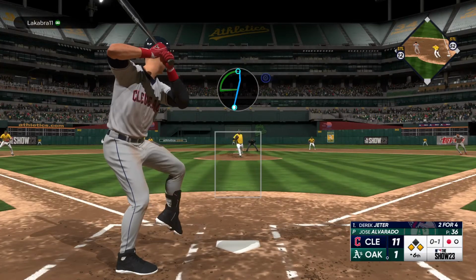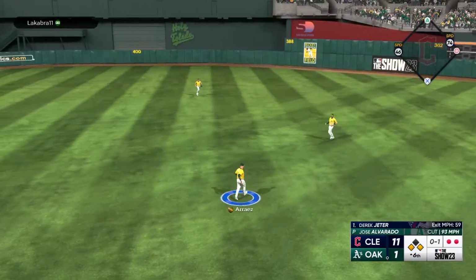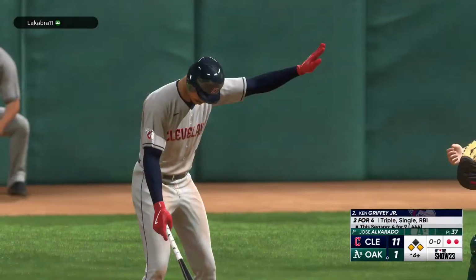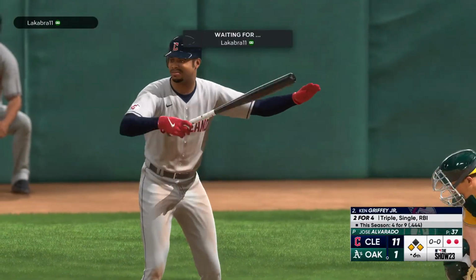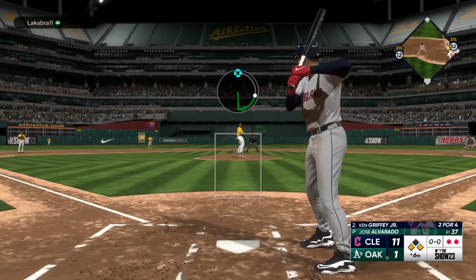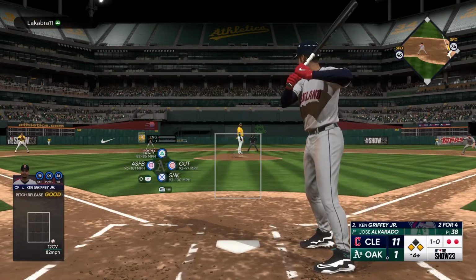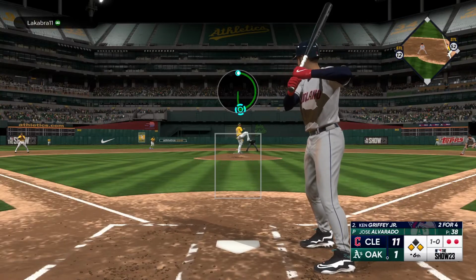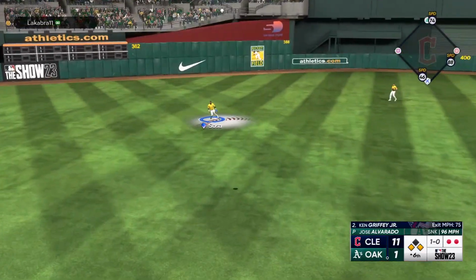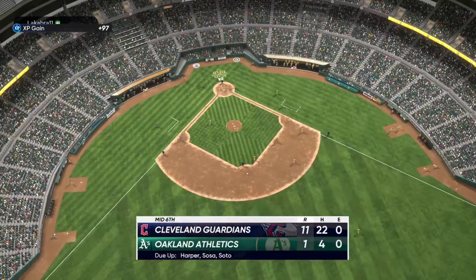Lefty out of the stretch. Runners at first and third. Swing and a pop-up. Makes the grab on the run. 2 away now. Stepping up for the Guardians, Ken Griffey Jr. Griffey was an instant sensation when he burst onto the major league scene back in 1989. A sweet swinging 19-year-old kid, and he got to play alongside his dad. He was a special player. Makes the catch, and the inning is over.